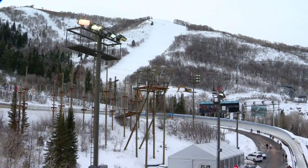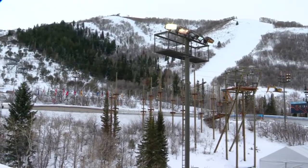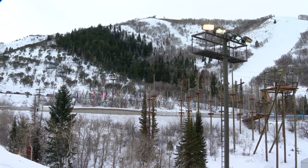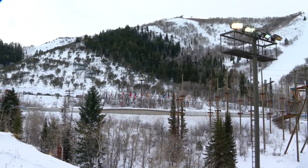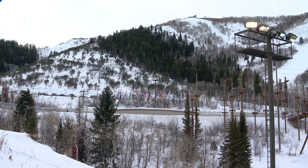Locations in America: twice in Lake Placid, Squaw Valley. But Squaw Valley did not have a bobsled track. And then, of course, here, the 19th Winter Olympic Games of 2002.